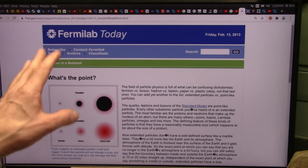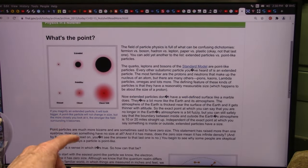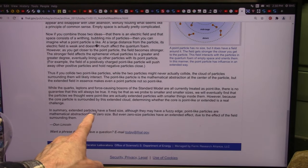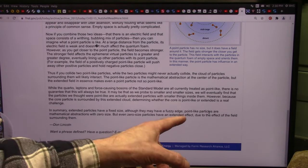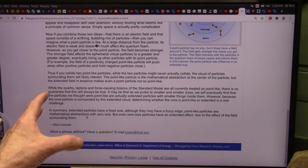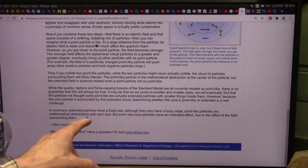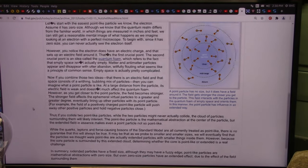Now, just so you know, this is Fermilab's. I showed this a million times. We had the exact same identical particles, and they do the exact same thing. The black one is an extended fixed particle, never changes size. It has a fuzzy edge, which is the color, and the point-like particles are mathematical abstractions. And I can't account for them either. They have a hell of a lot of energy, but they have no weight to them whatsoever. And it's exactly the zero-size particles. I don't disagree with that, and I talked with Don Lincoln about this, and he thinks I'm crazy.